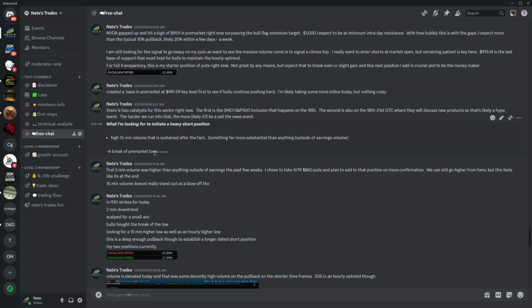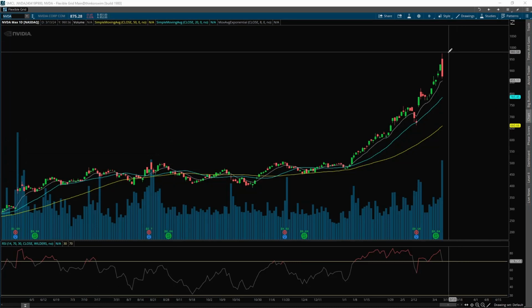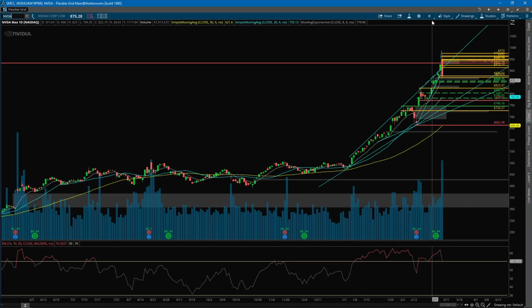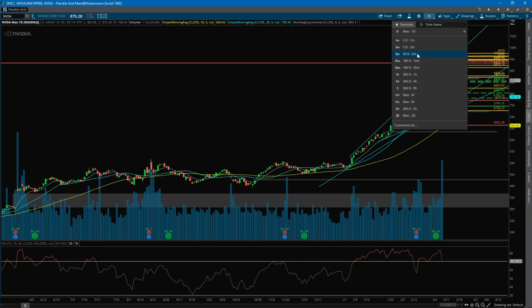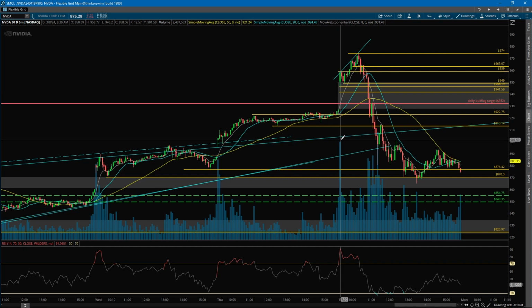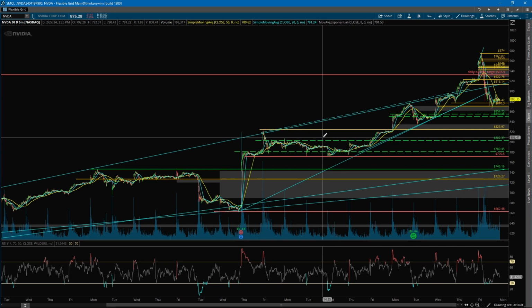And I'm watching the charts when it came out. I'm going to put all my drawings on. I know it's messy. I have to clean this up a little bit. But if you look here, when we gapped up, we had pretty considerable volume and another gap again. So we're getting really low support, and it's just gaps all over this chart.